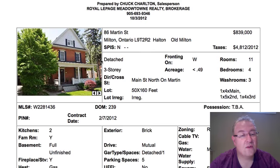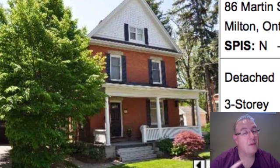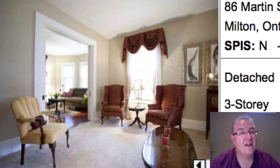Martin Street is $839, and this one just came back. The reason I profiled this is it has been on the market a long time. I think it's a fascinating property. It's got a couple little rough edges. The third floor probably needs a little bit of updating, but I'll tell you what, there's 3 properties in town that back onto Mill Pond, and this is one of them. So for that alone, I can't believe somebody hasn't scooped this up.